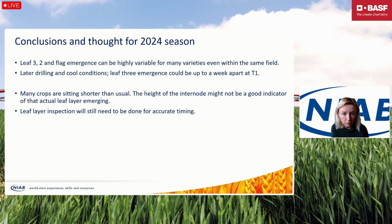Going into 2024, we have that later drilling across a lot of farms and cooler conditions, which we have now, and it could be the same going into March. And we predict that leaf 3 emergence could be up to a week apart at T1. So when you're going out and you've got 4 or 5 varieties to manage across your farm, that leaf 3 emergence, for either individual varieties or looking across varieties, could be up to a week apart.